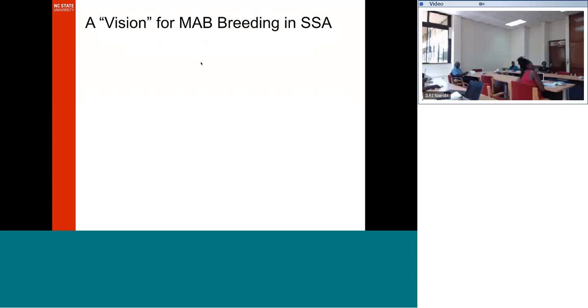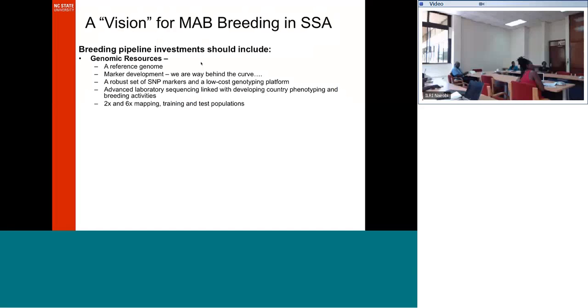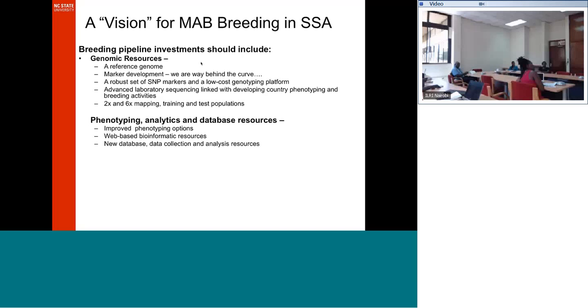What's our vision for this project? Our vision for marker-assisted breeding in sub-Saharan Africa includes the following. First, in order to develop robust genomic tools for sweet potato, we need good genomic resources. That means we need a reference genome. We need new, robust SNP markers. We need advanced laboratories capable of sequencing and developing, linked with developed and developing countries so that we can work together as a team. We need both 2X cultivated or 6X mapping populations, and we need training and test populations. With all of that, we need to develop new phenotyping, analytics, and database resources.